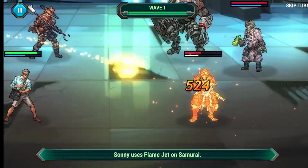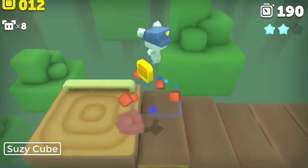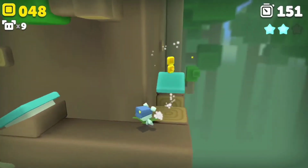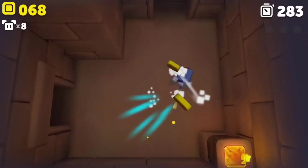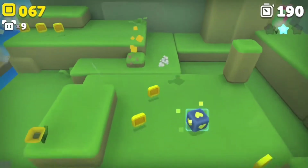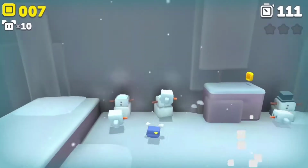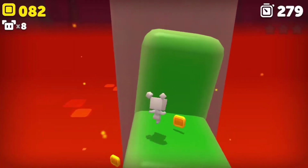Otherwise, it's pretty decent. Suzy Cube is hands down the best 3D platformer available on Android outside of using emulators. It features surprisingly tight touchscreen controls that let you jump and dash through over 40 levels, each filled with challenging platforming and secret areas to discover. There's some repetition, each world ends with a near identical boss battle with slight variations, but Suzy Cube does a good job of never feeling stale.